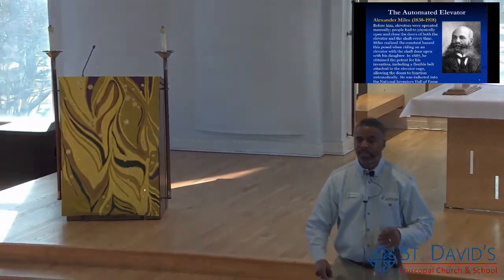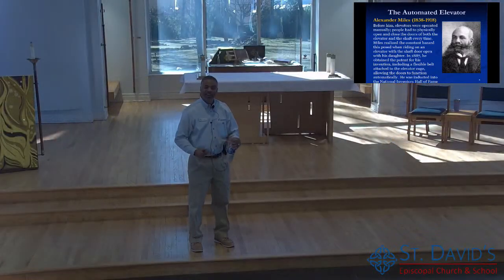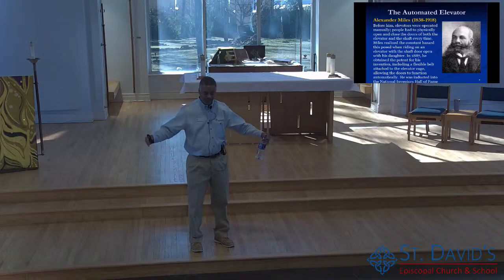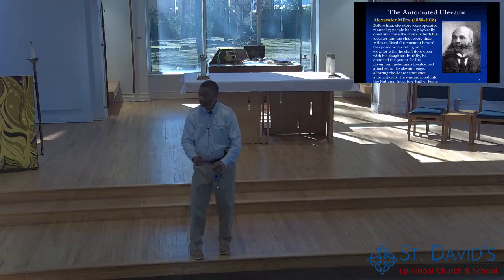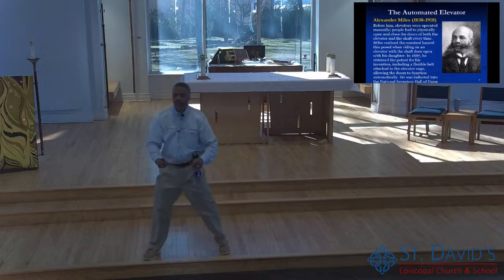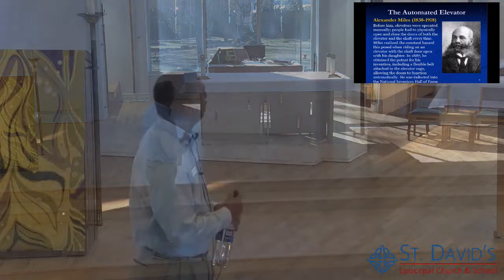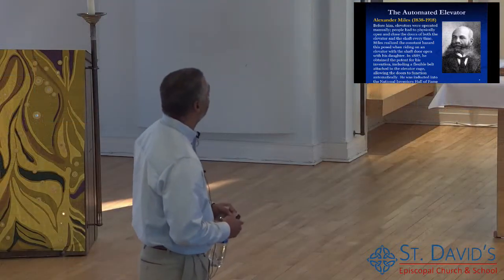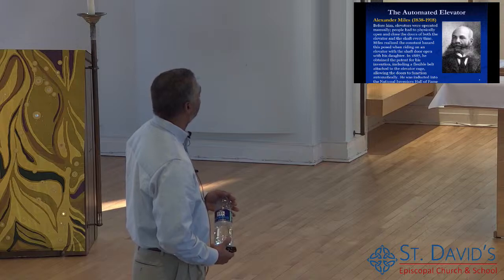And I remember thinking, as an engineer, oh my gosh. All the people that had to get on, and not a very big space, a little platform. You jumped in and grabbed the pole that went up and down with you. And when you got to your floor, you stepped off to keep on going. And I'm thinking, if that's the way things were, this idea from Alexander Miles, I could see it.